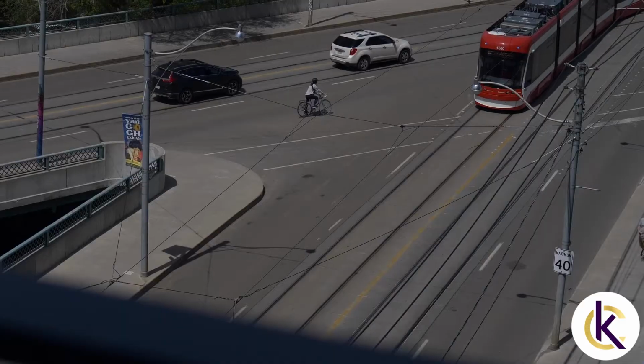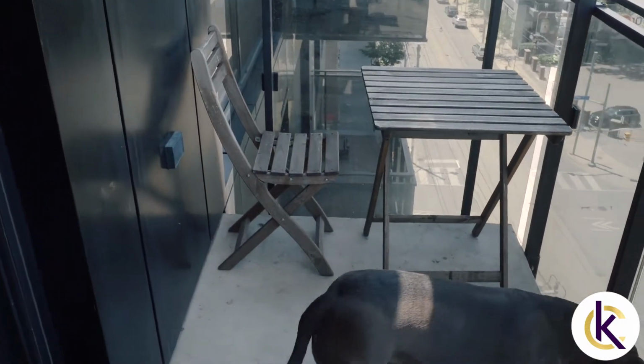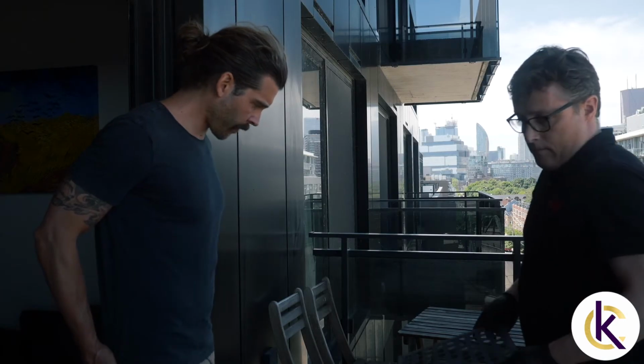So I've had many balconies over the years, but never really had a finished space I could just enjoy. A couple chairs, basic table, nothing crazy. So a friend put me in touch with Condo Kandy, and we started the process of reimagining my balcony.